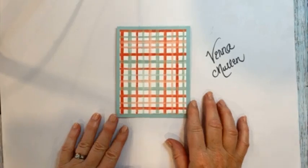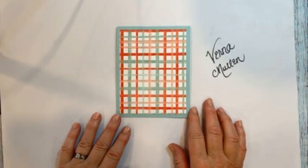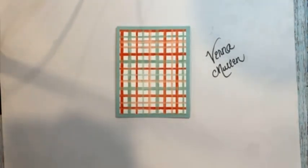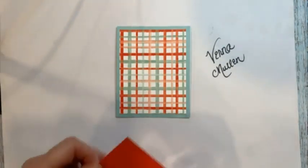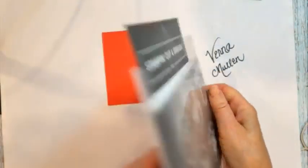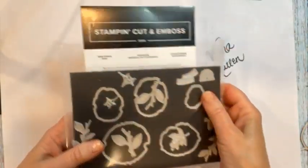All right, so your next piece is a layer. It's 4.5 by 3.25, and it's supposed to be embossed. And I'm using Poppy Parade, and I will show you the embossing folder I'm going to use. It's part of this set. This is a tree ring dies, and then there's an embossing folder that goes with that.